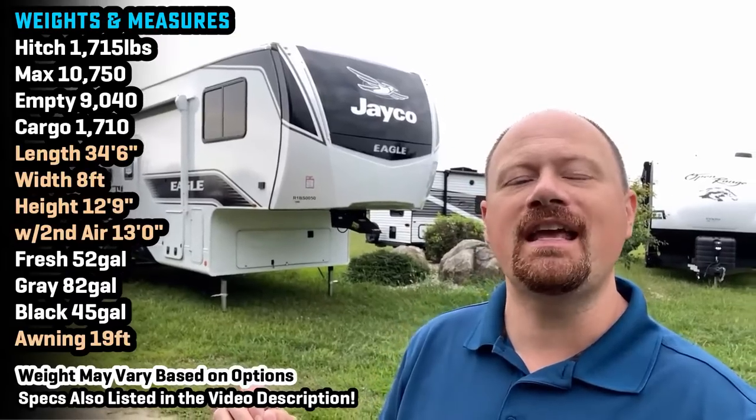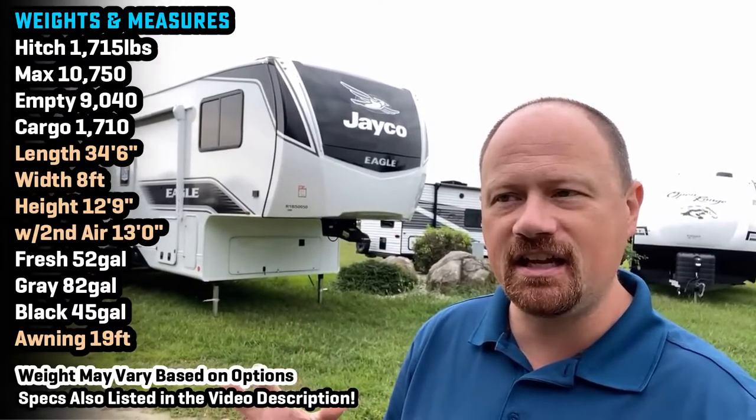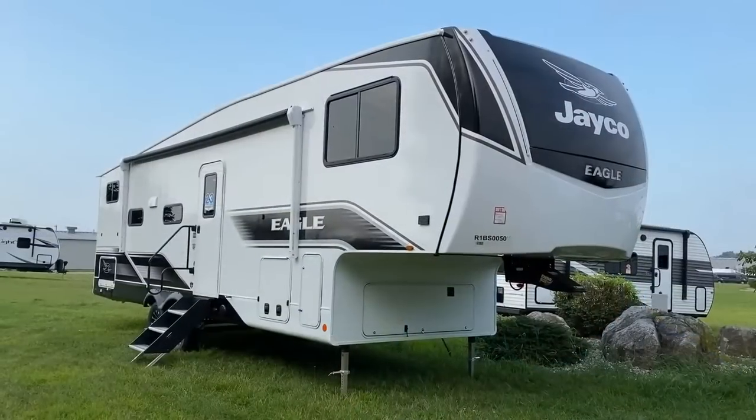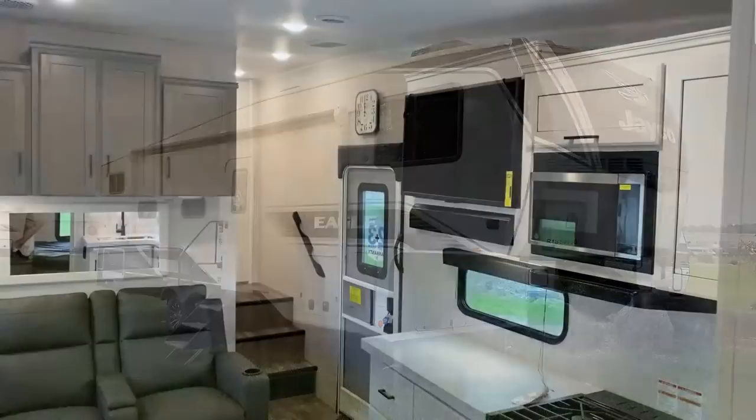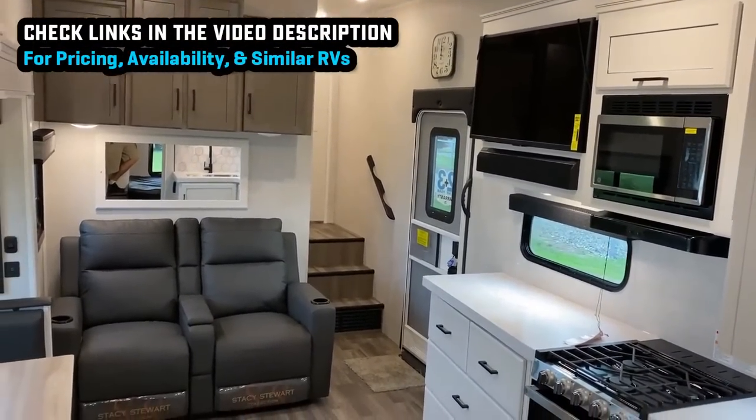This is a new member of their Eagle HT series, the 29DDB. Doesn't matter what it is. I'm pretty sure it's the DDB. This is not a replacement for the very popular 29.5 BHDS. That graduated up into the full Big Bird Eagle series.